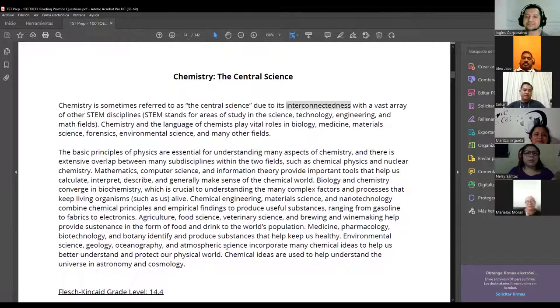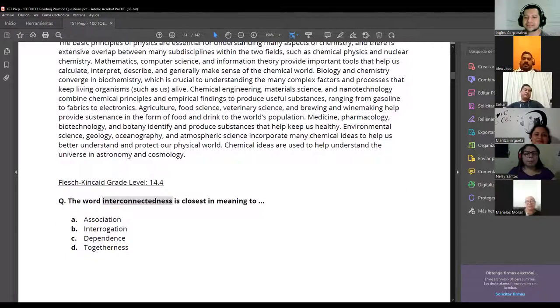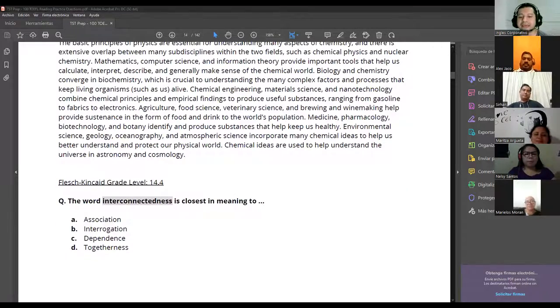Letter A. Association is closest in meaning to interconnectedness. If you break down this word into parts, inter, what is the meaning of inter? In between, right? In between and connect, right? So association, interconnection, association, right? So you see, the answer is there. So they're kind of tricky.